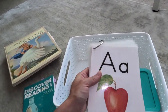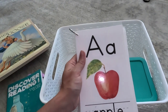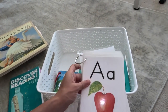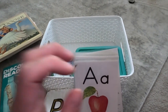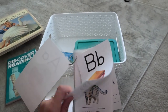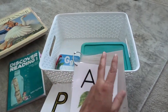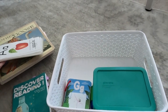We're building habits, right? Okay, next we have just these little letter flashcards. I don't use them as flashcards, so I'm not saying to her, okay, what's this letter? We literally go through them together. So I'll say, well, you'll see in the lesson, right? But I'll say A, apple, B, books, C, cat, D for dragonfly. And I'll do a few, or sometimes I'll do the whole thing depending on how much we want to do.